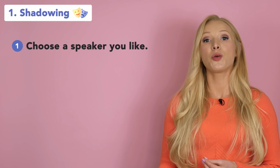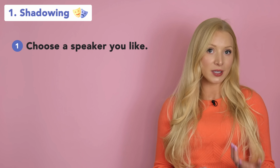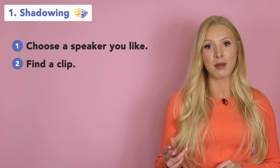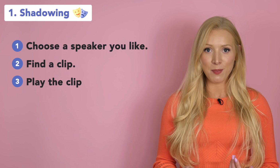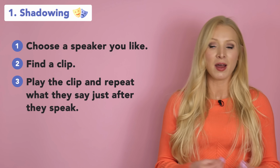Okay. Let's start with a personal favourite of mine. It is shadowing. If you are not already utilising shadowing, this is a fantastic opportunity for you. What does it involve? Well, first, choose a speaker you like. It could be their accent or the vocabulary they use or their tone of voice that you find appealing. 2, find a clip of them speaking, maybe in a series, film or interview. And 3, play the clip and try to repeat their words as soon after they've said them as you can.